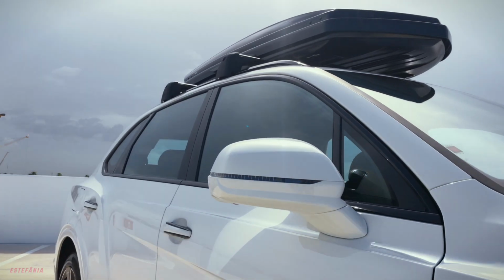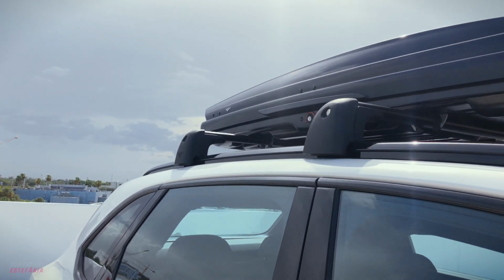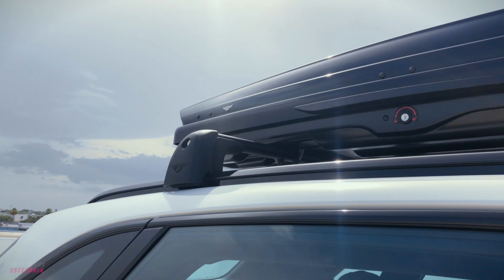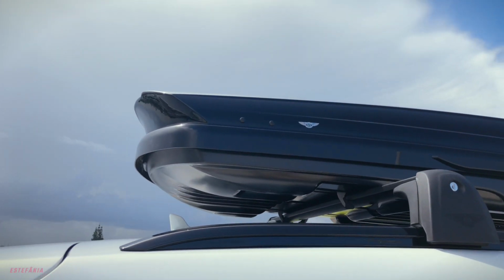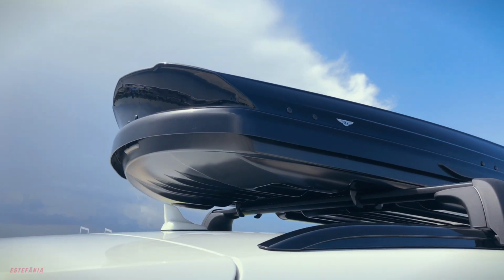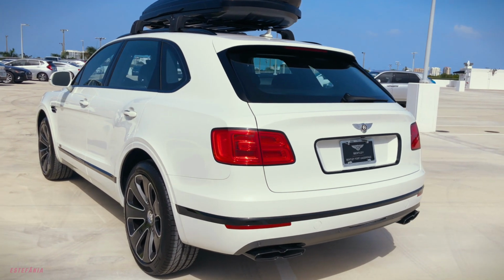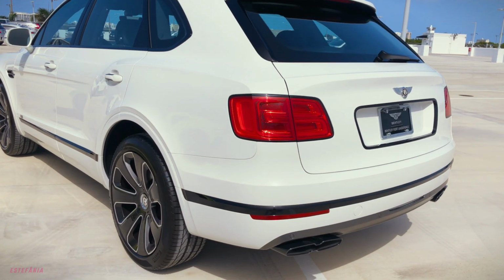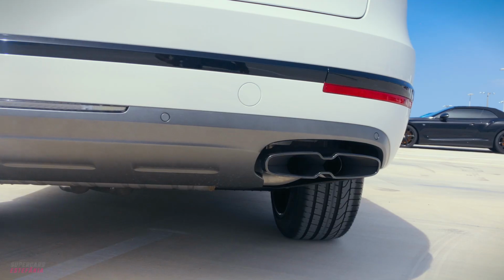The BENTAYGA is the first SUV of this British brand. Launched in 2015, it was named after Roque BENTAYGA, a rock formation in the Canary Islands, Spain. The SUV was designed and manufactured to offer unprecedented levels of refinement and performance.